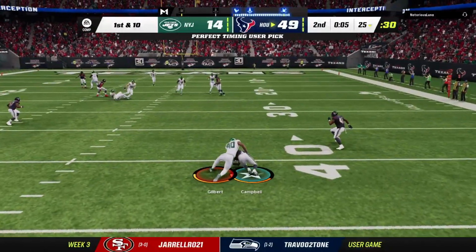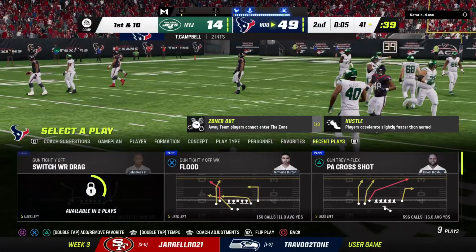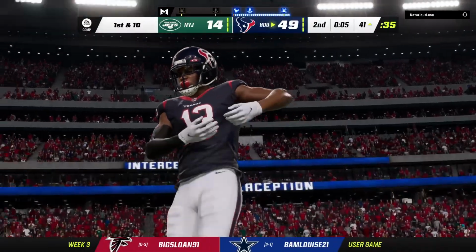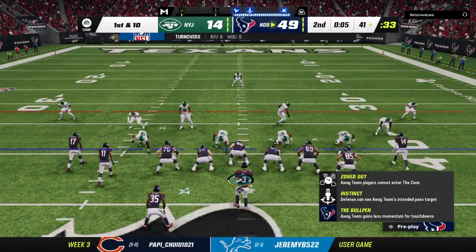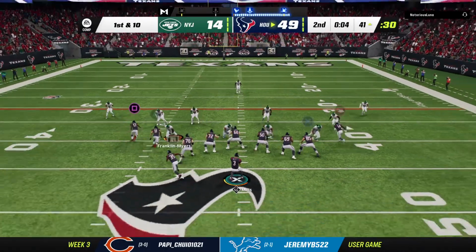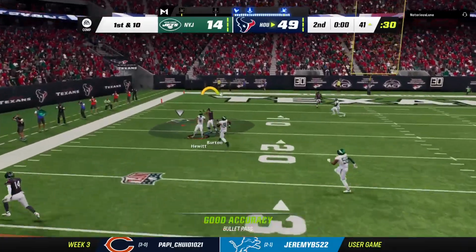And now here's another interception. Picked off by Tyson Campbell. And the Texans are going to take possession of the football. Well, that is now his 5th interception thrown in this game. And, Charles, you've got to tip your cap to this defense. I mean, they have been so impressive reading these passes, stepping in those lanes, and picking them.